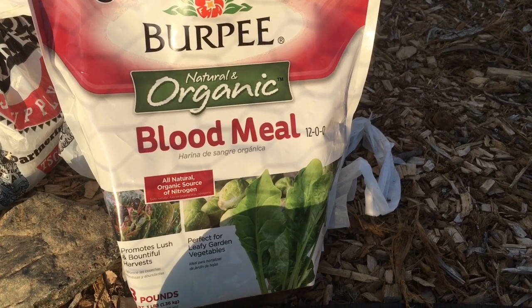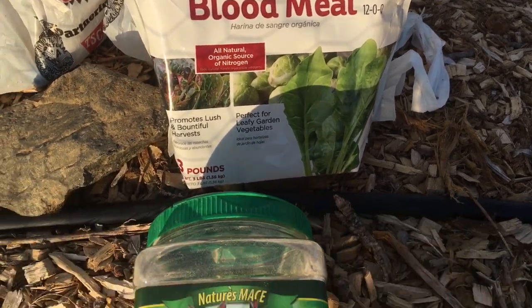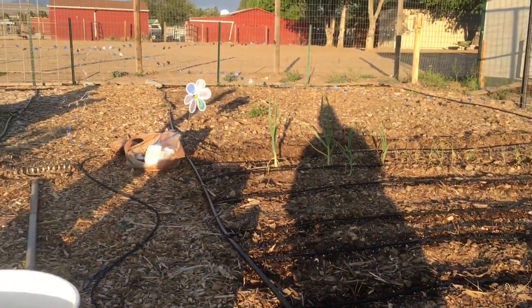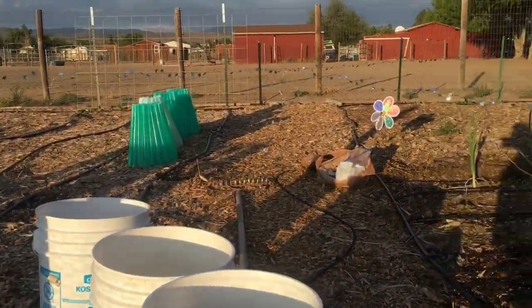This one is blood meal, which is a fertilizer, but we figured it might kind of do the same thing. So hopefully these do good for the rabbits, and this other stuff will do good for the birds.